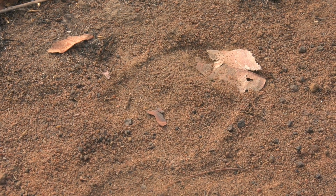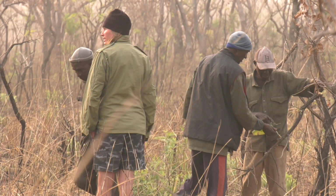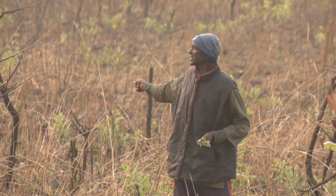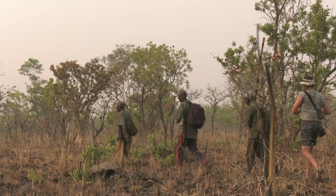Some eland crossed here yesterday afternoon going towards the water. So we're going upwind, we're going to cut across, try and find their tracks. If we don't, we're going to circle back towards where they went in to drink. So hopefully we find them feeding in this block here.